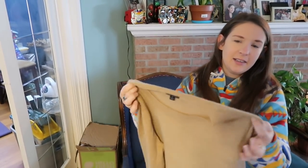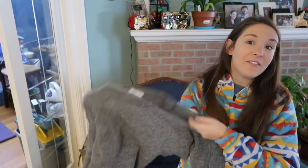100% cashmere J.Crew sweater. This is going to sell great. I found another Madewell piece. I've been finding Madewell pretty regularly lately. I don't know why. Maybe I just have my eyes more peeled for it. I'm not sure. It's a good style.